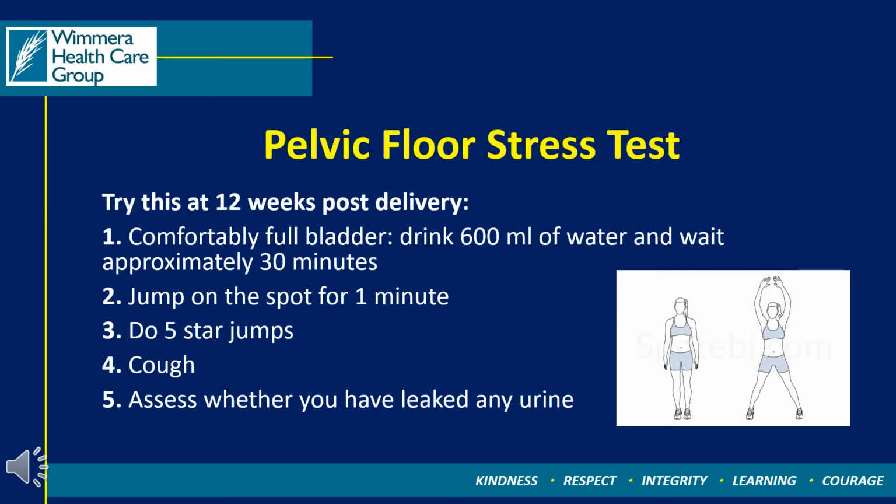So for all you mums out there who are busting to get back into some high level exercise, so that might be running, netball, tennis, heavy weights at the gym, or those HIIT classes, what you can do is this pelvic floor stress test just to see if your pelvic floor is strong enough to withstand the pressures that you'll be putting on it when you do vigorous exercise. So we definitely recommend waiting until 3 months after your delivery to try this. If you get to the 3-month mark and you've had no issues so far, you're not leaking any urine when you cough or sneeze or anything like that, you've got no pelvic pain, then have a go at this.